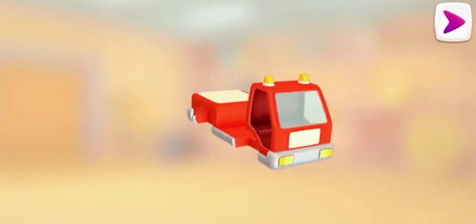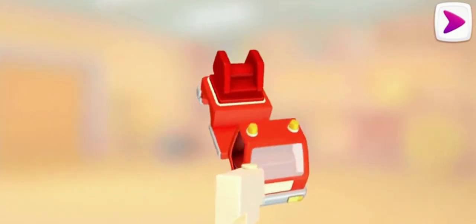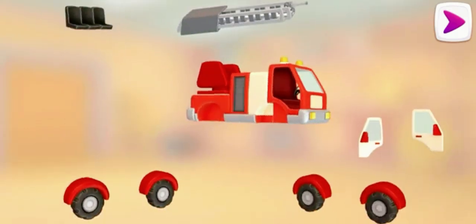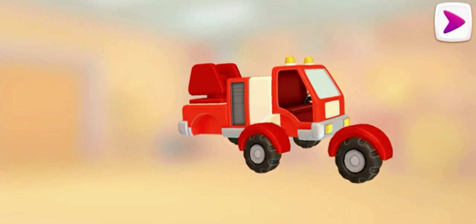Cabin. Rotating mechanism. Water tank. Toolbox. Wheels with wings.